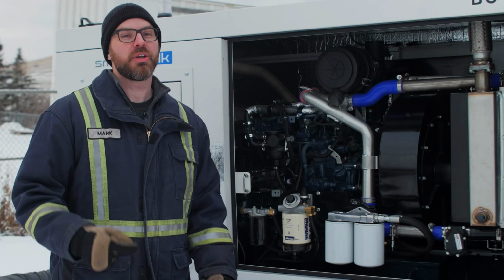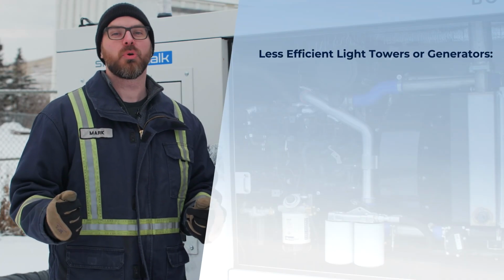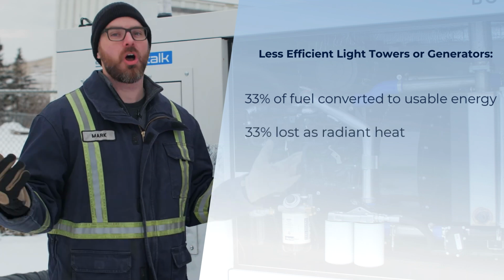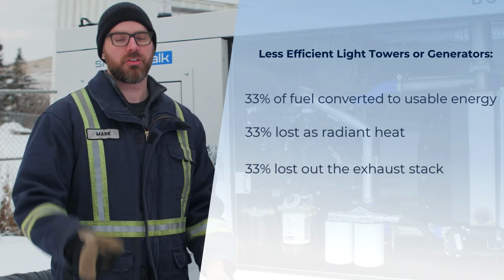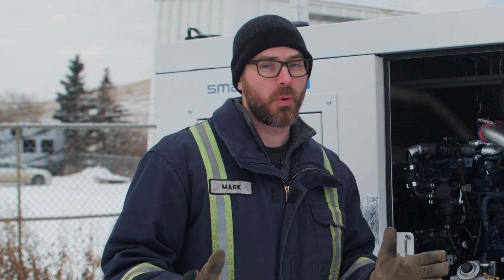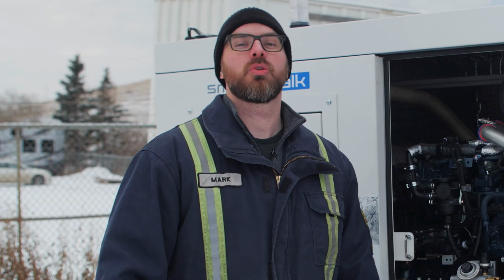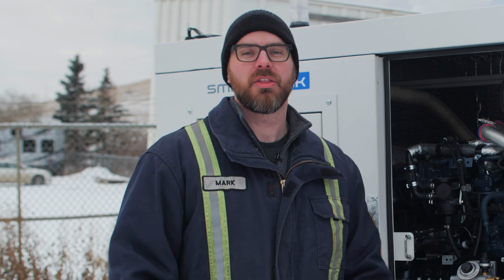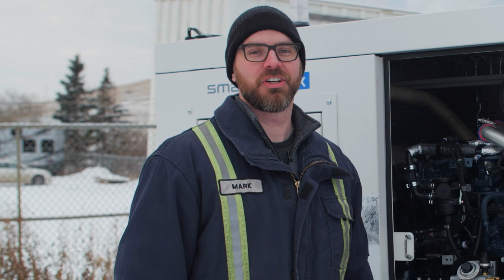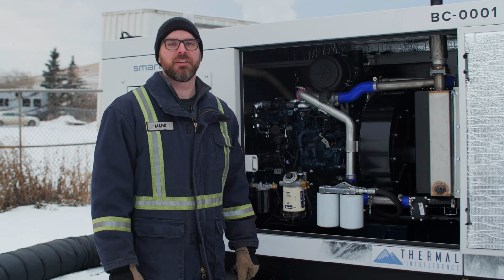Reciprocating engines only convert 1/3 of the input fuel energy into mechanical horsepower on the shaft. 1/3 is lost to waste heat off the engine, and 1/3 is lost at the exhaust stack. The BASECAMP utilizes what other equipment wastes and turns it into a powerful heating deliverable that's clean, dry, hot, and remarkably efficient.